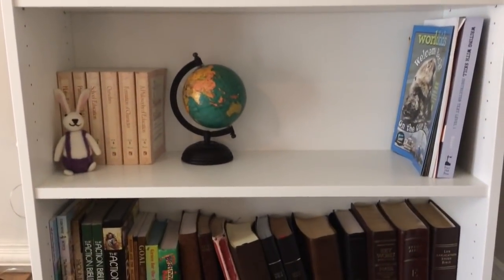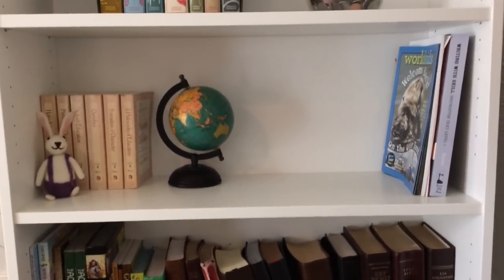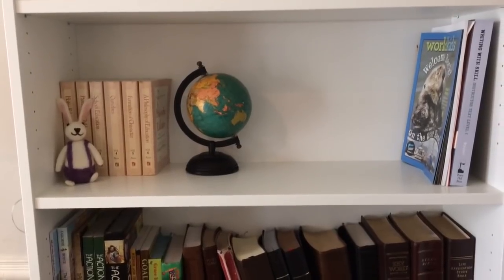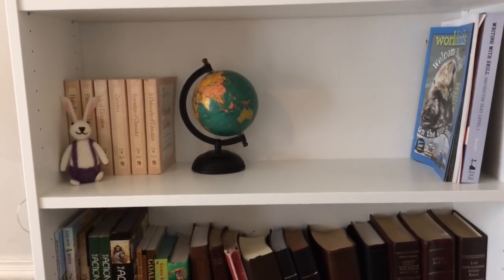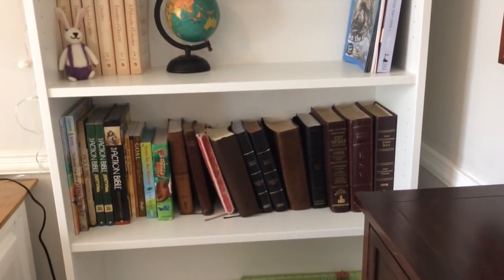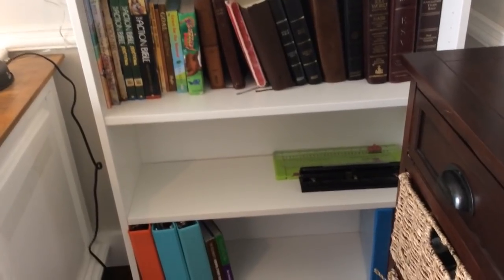And then right down here is the 6-volume set of Charlotte Mason, another globe that I have, this cute little bunny that I think was in the boys' Easter baskets that my mom gave them this year. And then got some of our Bible stuff and Bibles.